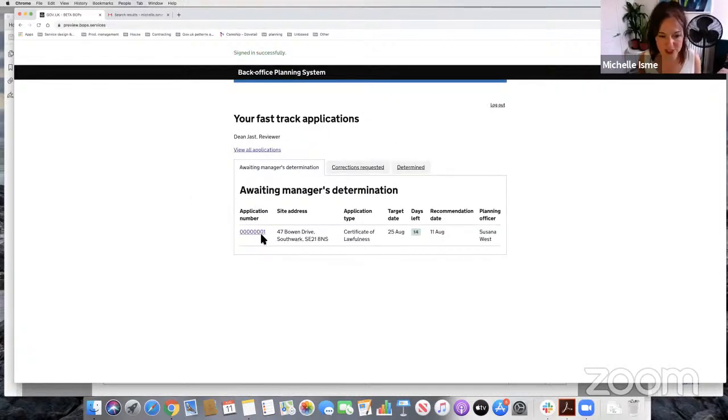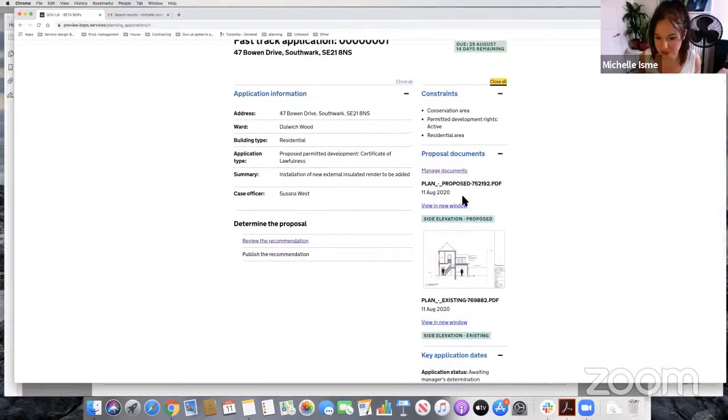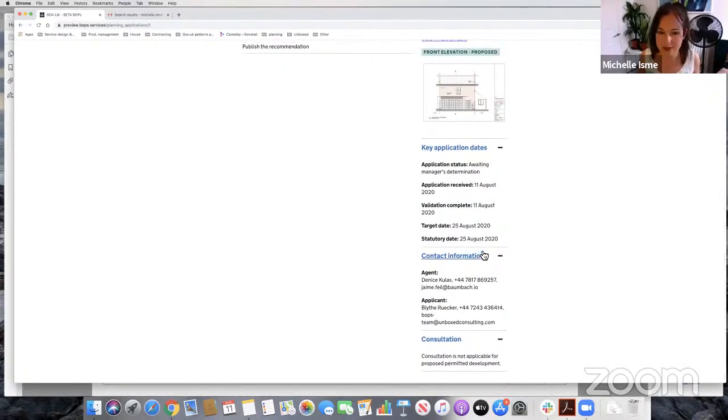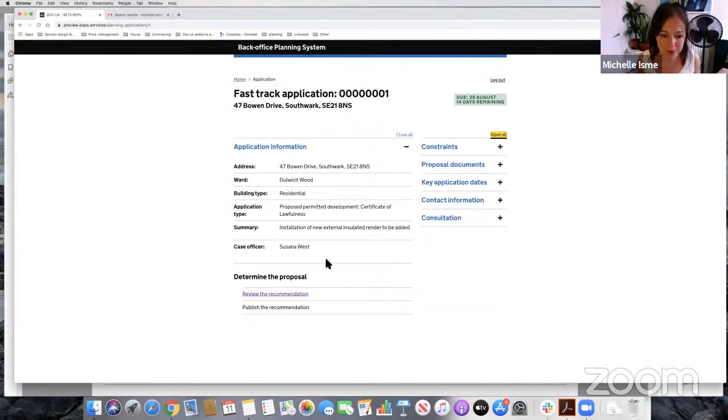Okay, so as a manager, I've just got the one application at the moment. I'm going to have a look through it. I can see everything again, just like the officer could. I've got constraints, documents along the side, key application dates down the bottom, contact information. And there's no consultation information because it's permitted development and it's not required for a certificate of lawfulness. But in future, if we build something for full applications, that's the kind of area where we would start to pull through some of the consultation information.